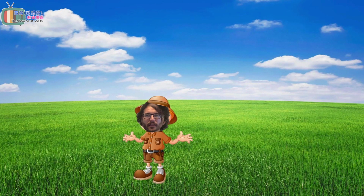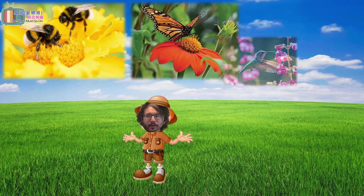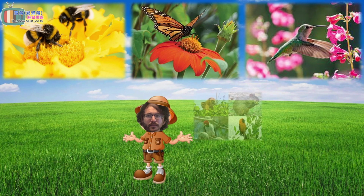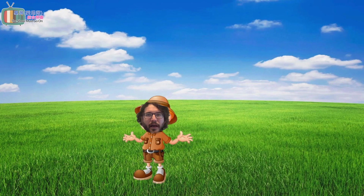Some animals help us in natural processes, like bees, butterflies, and hummingbirds who pollinate the flowers all around the world, and many animals who spread seeds after they have eaten fruits. This helps keep our environment alive. Now we know how important animals are to humans.